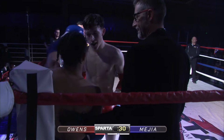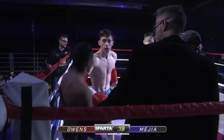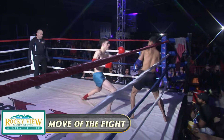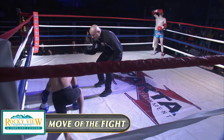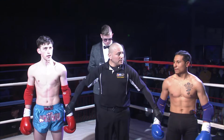A very mixed attack by Owens. Got some elbows in there, worked his punches, his corner was calling for the kicks, and it was finally the knee that garnered him the, I believe they're going to call it a technical knockout victory. That was brutal. Beautiful. Oh, and just off the missed punch. Just does not get cleaner, right in the sternum. Mejia coming in 7-1 in Muay Thai. Well, that was certainly the move of the fight.